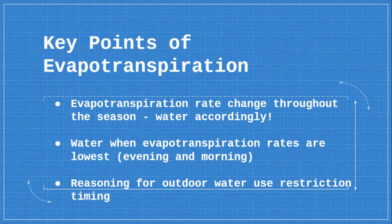All right, key points of evapotranspiration. The evapotranspiration rate will change throughout the season, and you want to water accordingly. So essentially in the spring, when it's cooler and the solar radiation is lower and temperatures are lower, you really don't need to water at the same rate you need to water in the middle of the season when it's hot out and it's drier and the sun is stronger.